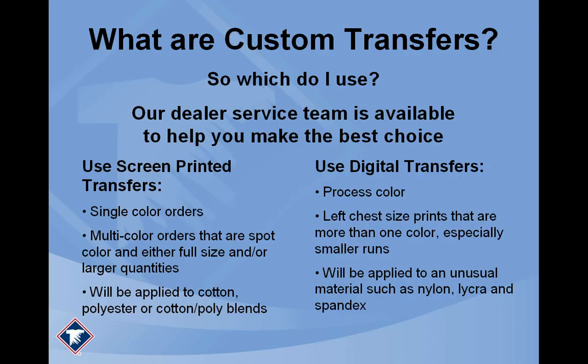And then the last point here to make is the garment type. There are certain garment types where you need to use digital. Those garment types are nylon, lycra, and spandex. These are garments that you're going to encounter mainly with sports, obviously. Every now and then you'll come across maybe a jacket that's not sports-oriented that might be nylon, but generally, nylon, lycra, and spandex are garments that you're going to start breaking into when you start dealing with customers like different teams, different schools perhaps, or different leagues in your area.